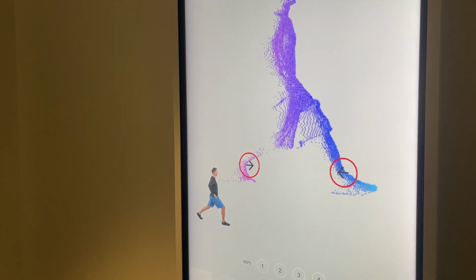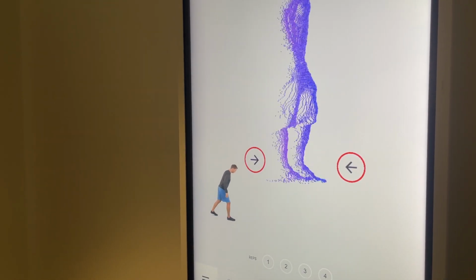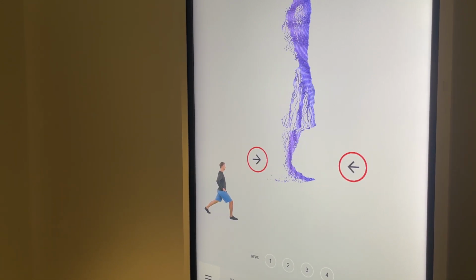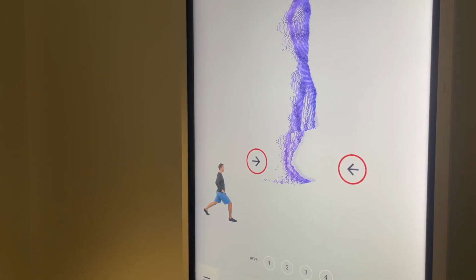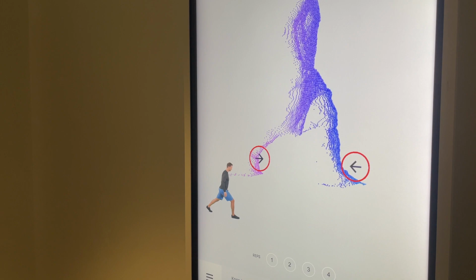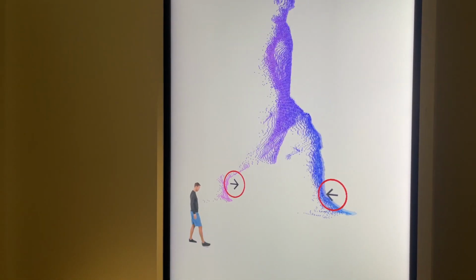Back foot. Yeah, try get them in those circles. Come back to center, so just normal. And now put your feet, go back a little bit. All right. Now put your one foot in front. And then one foot behind. Why is it not picking it up? Anyway, you get the idea.